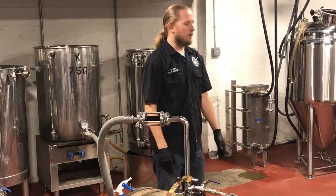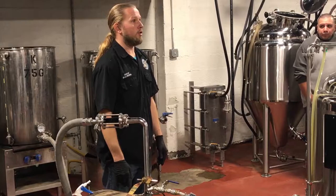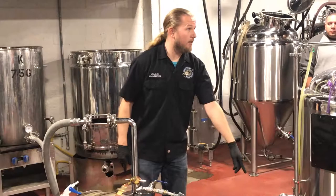How long does the brite take to carbonate? You can get it done in less than a day if you really wanted to push it and try hard. You can set it up real high here through the carb stone and just let it degas like this. So there's a carb stone in it? There's an 8-inch carb stone in there.